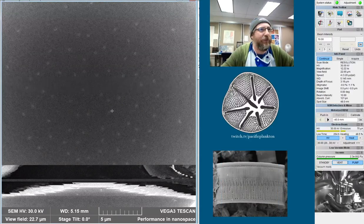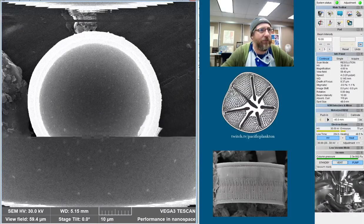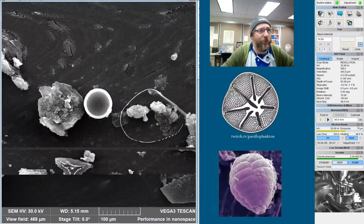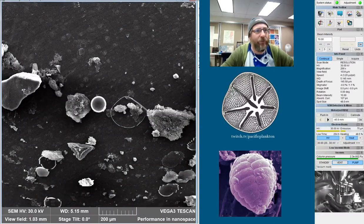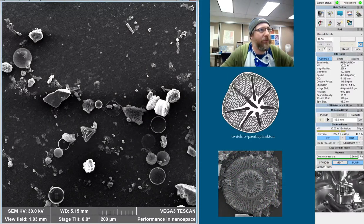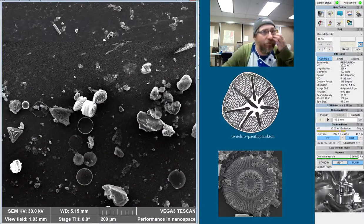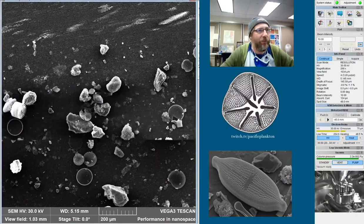Struggling a little bit to figure out what that is. Maybe some sort of Coscinodiscus. It's kind of domed, very dome shaped, and it's hard to see what's going on in there as a result. It's a cookie stack. I'm hoping to find some of the cookie stack ones where we can actually look at the valve face and see the structure of the spines that hold it together.